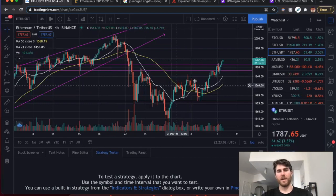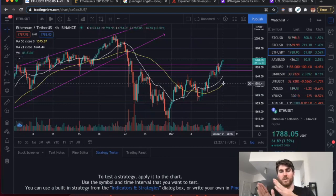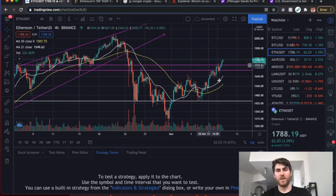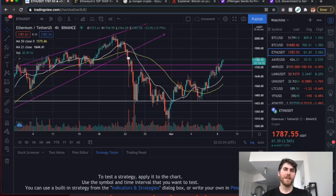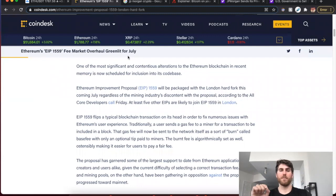We got the golden cross where this moving average comes over and threads the needle on the 50-day. And ever since then, guys, you can see these moving averages almost just look parabolic. So Ethereum's broken these two levels, and the momentum for Ethereum, I do not believe, is slowing down. And this leads us into our next topic, the Ethereum Improvement Proposal 1559.